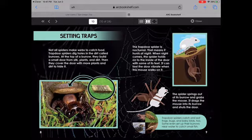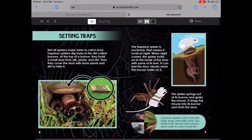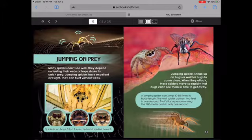When night comes, the spider holds onto the inside of the door with some of its feet. It can feel the door vibrate when this mouse walks on it. The spider springs out of its burrow and grabs the mouse. It drags the mouse into its burrow and shuts the door. Wow, that's awesome.